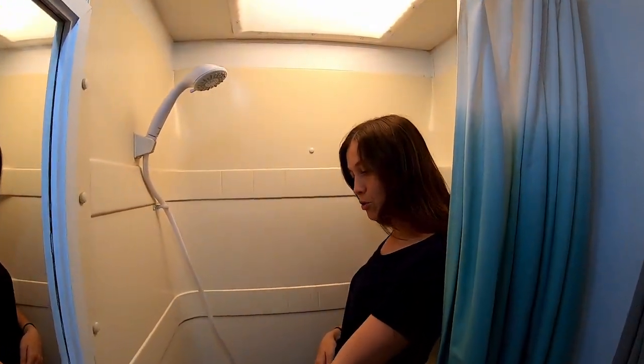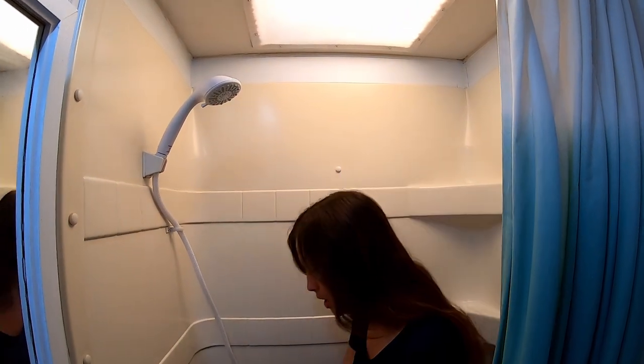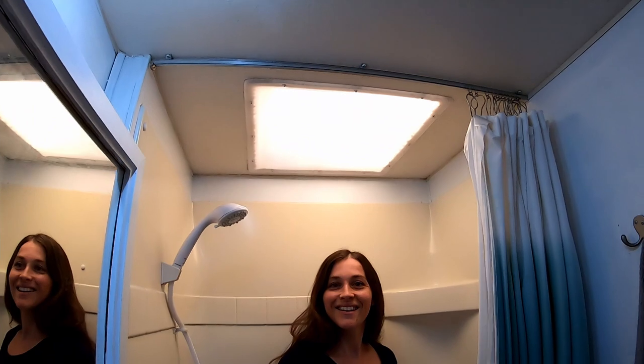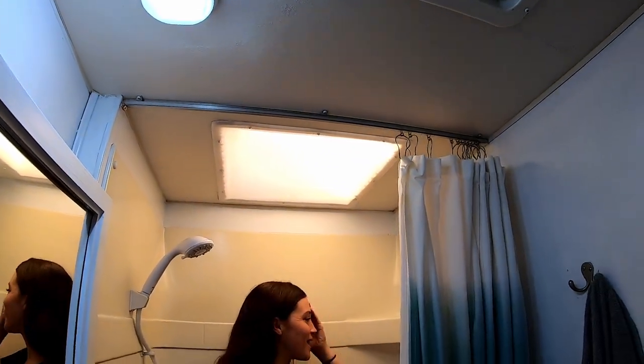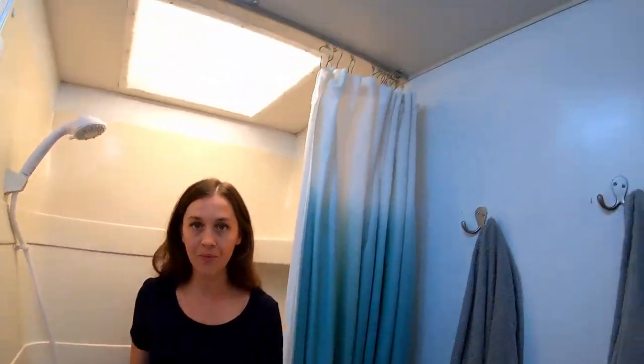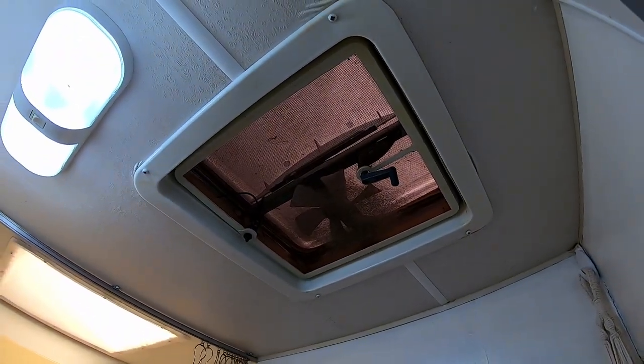So we have our soap, lotion, shampoo, and conditioner all here. Hot and cold water. Shower, do your thing. And it's so lit thanks to the skylight. Really nice skylight. That's awesome. We don't really store anything here because everything is right here. Awesome fan as well in here.